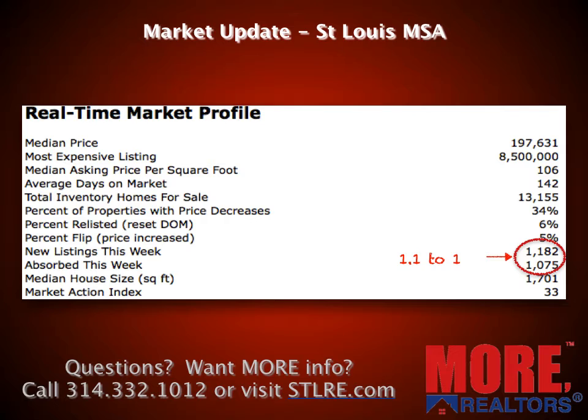In the past, when the market was not doing so well, we saw this ratio be much higher because there was an abundance of inventory. You can see up there at the top now I've circled median price, about 197,000. That has increased a little bit. Average days on market, about 142. That's down from where it was. And then down at the bottom, our market action index is a 33. That's moved up ever so slightly. So the entire metro area as a whole is into a seller's market.